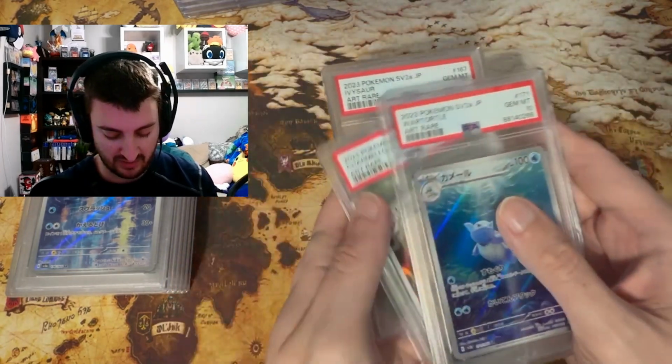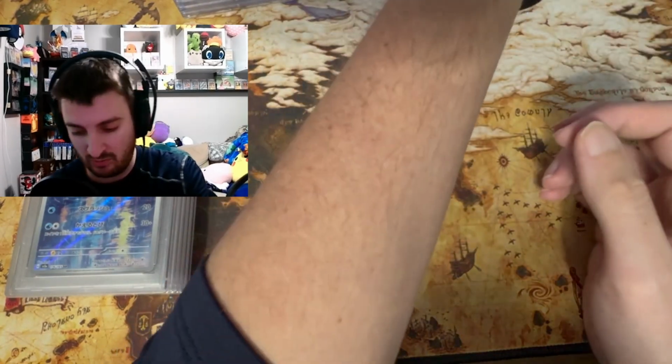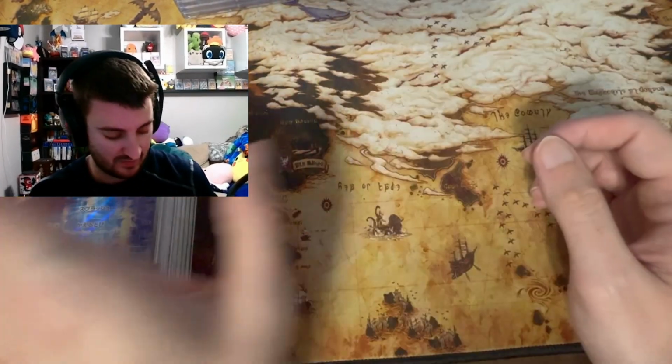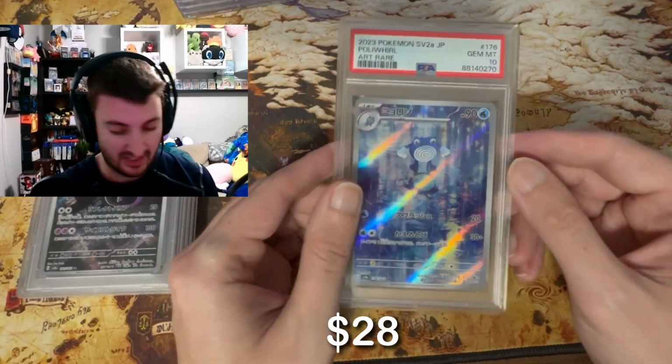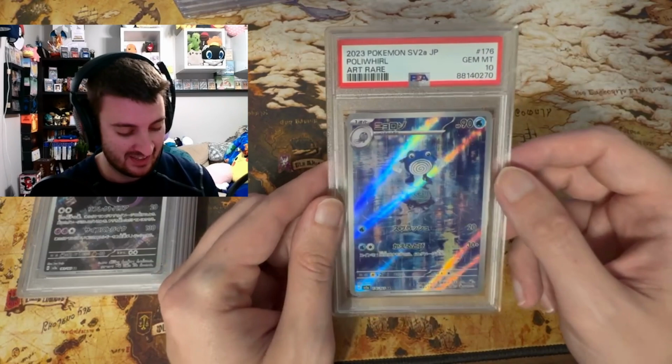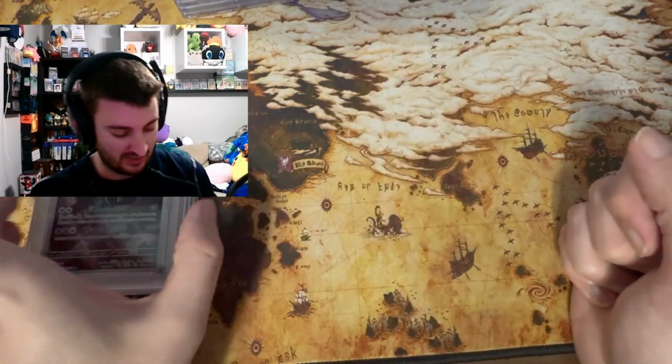Again, happy to have all these as a 10. I wish they would have been all the, like, Squirtle, Charmander, Bulbasaur, all the first evolutions. But it is what it is. That's why they were selling them for so cheap in the lot. Poliwhirl, love this card. This looks absolutely beautiful. Love the aesthetic of that rain and all that.